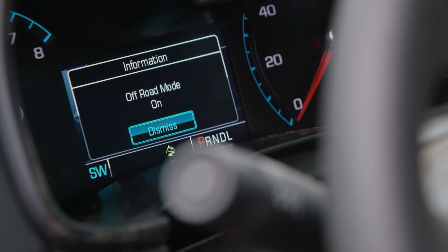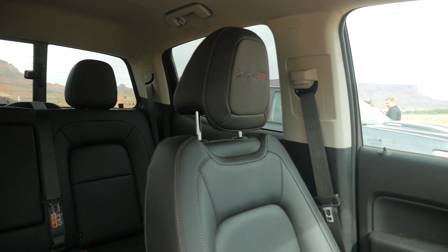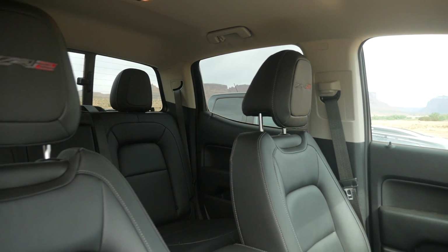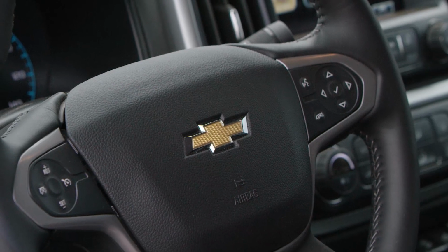So inside the ZR2, there's not really a lot of indication that you're in a ZR2. I mean, there are headrests that are embossed with the ZR2 logo, but you know, it's not like a special Alcantara wrapped wheel or anything else really different about the interior.